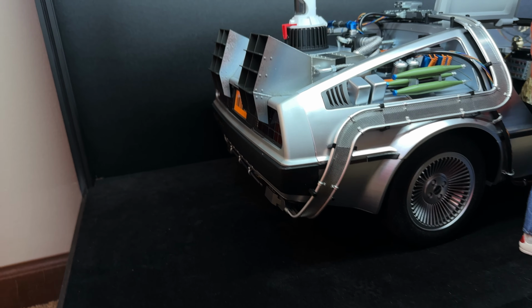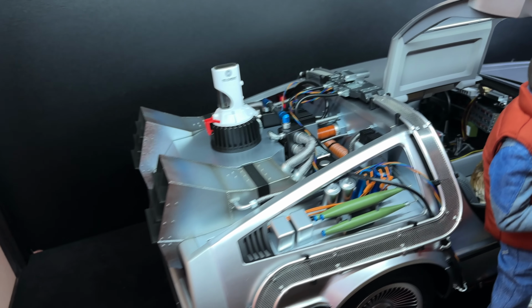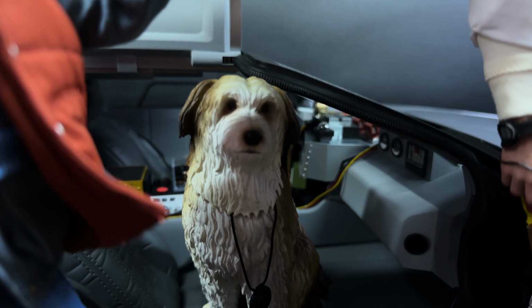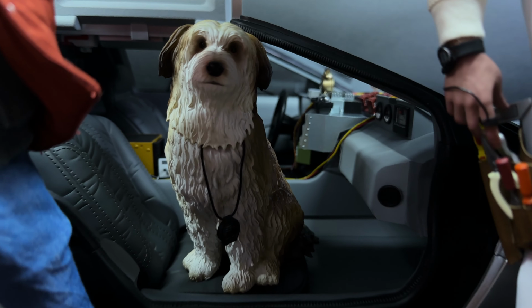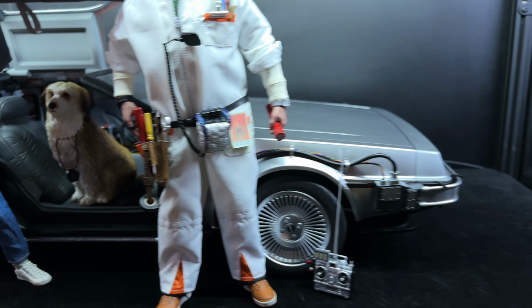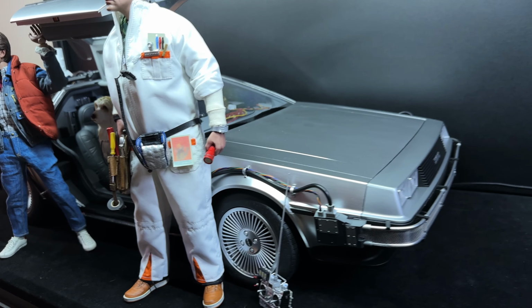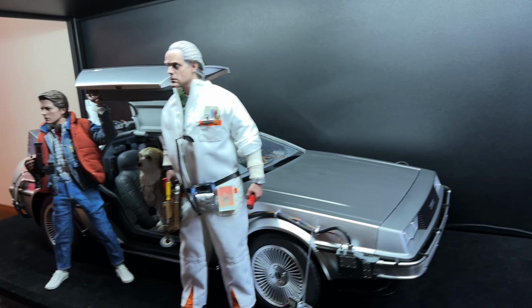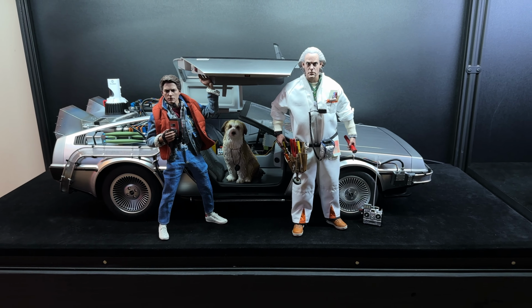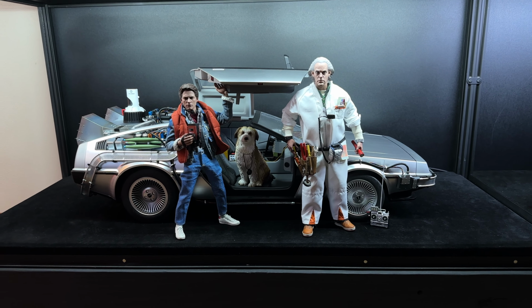I just don't think you can have Doc Brown and Marty together without the DeLorean. I'm sure you could, but you're really missing out. This DeLorean is a character in its own. It is magnificent. There is so much detail, and having them all three together on the shelf, again, really sets the scene. It brings you back to the Back to the Future time and brings back all that nostalgia and good feelings, and it's something that I really love about putting these all together.